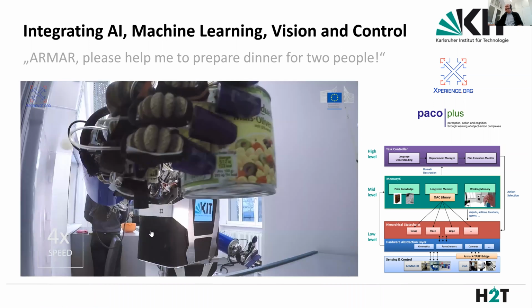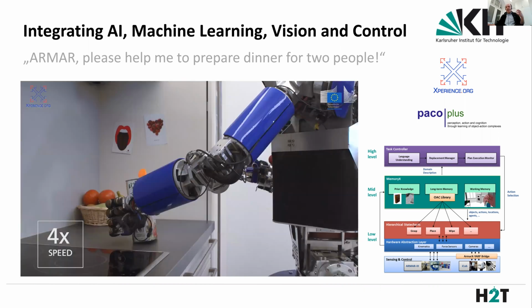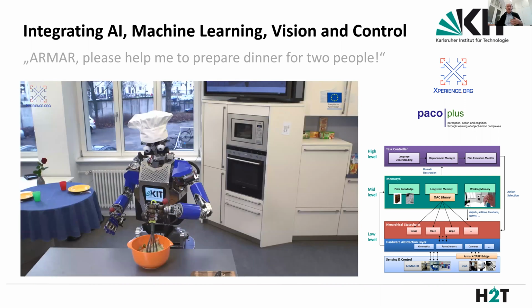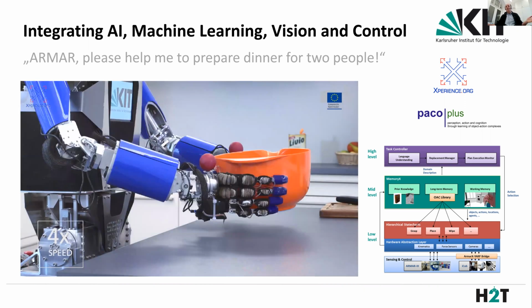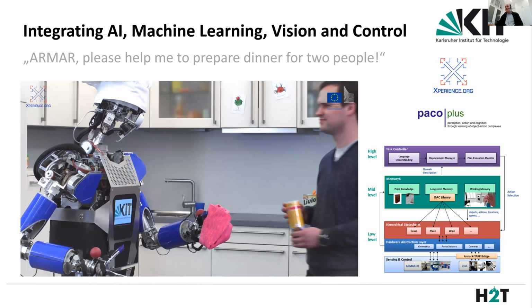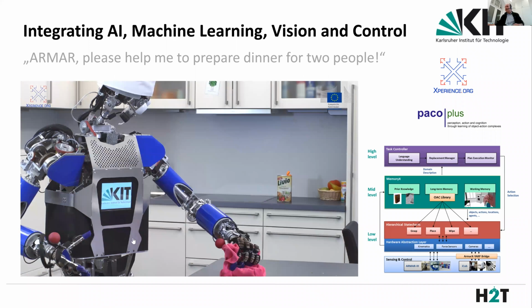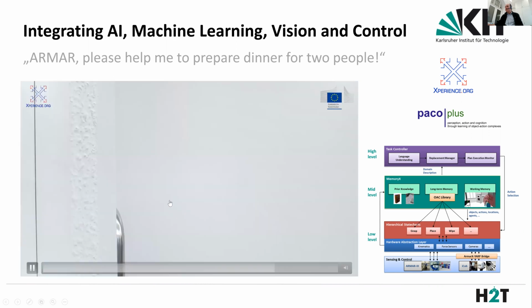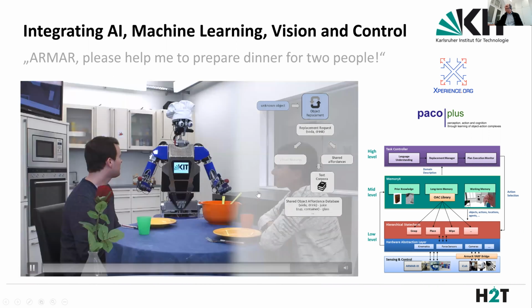Of course, many of these plans or sub-plans are generated based on interaction between the human and the robot. So for example, the robot doesn't know where the corn is, and the human is telling the robot the corn is in the fridge. You see here another example for action replacements, and another example for action execution for the wiping, but also more complex tasks like bimanual manipulation and pushing of objects.